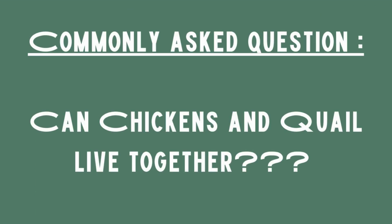Another question I get asked a lot: can chickens and quail live together? Now, like I said, there's no wrong way to do it, and you can do whatever you want with your animals. My recommendation is I would not put the two together.